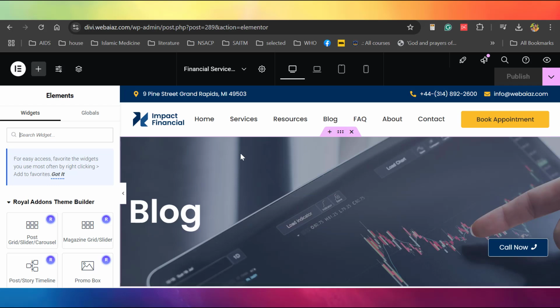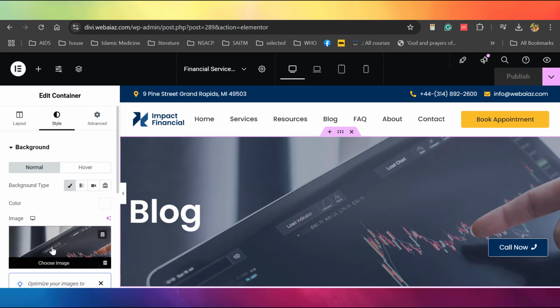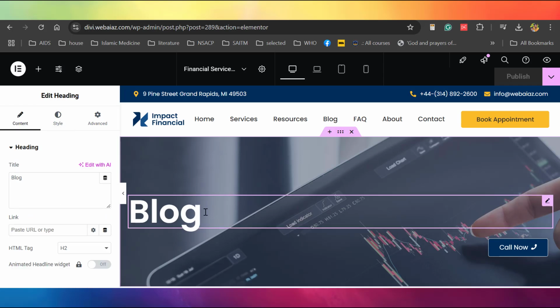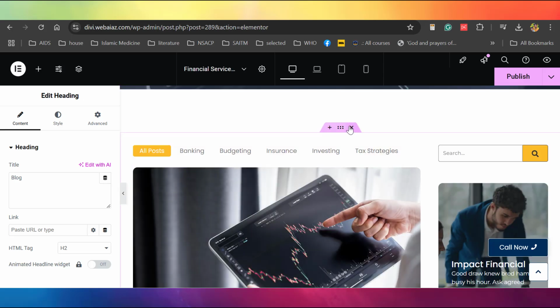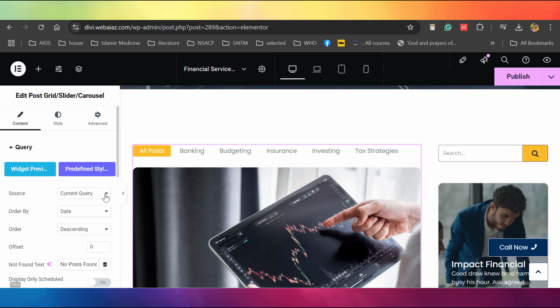Here you can edit the container, go to style, and change the image. You can also edit this heading, like you can change it to post or whatever name you want. Then you can go down. Now you can see this part is editable. You can edit the container, and once you click this pen icon, you can edit this item. This is the current query, the posts ordered by date in descending order.